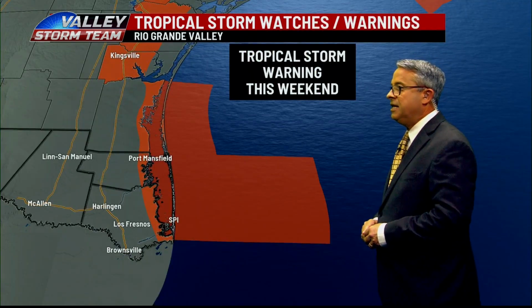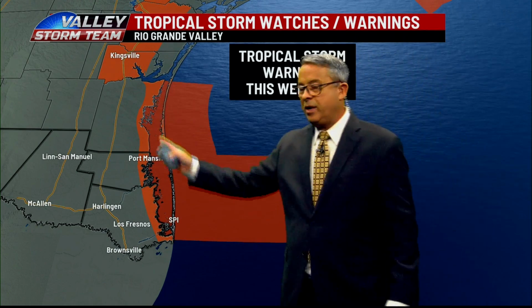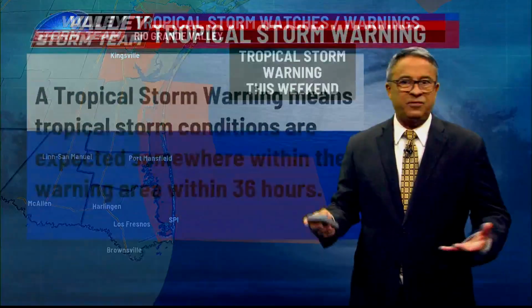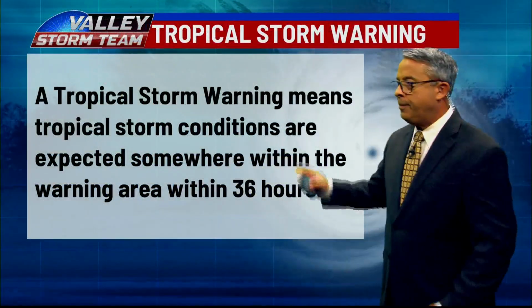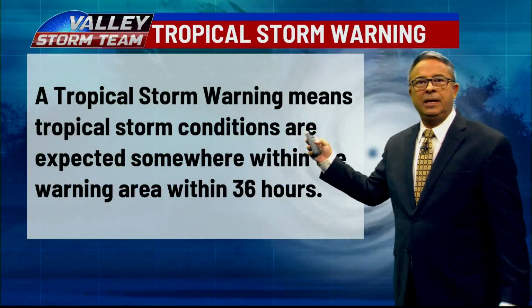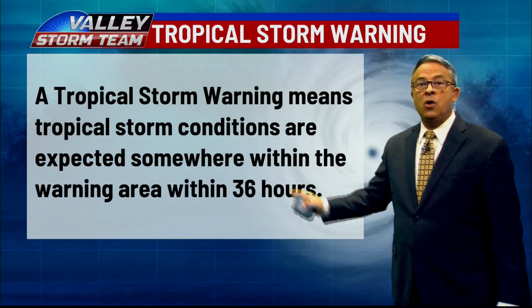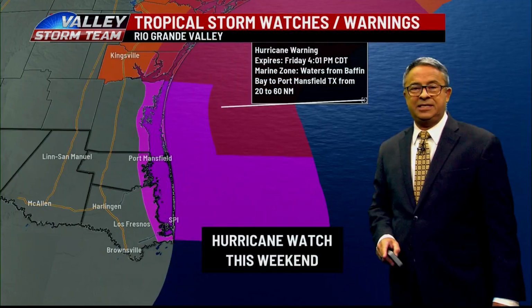And you can see the tropical storm warning is in effect for the Rio Grande Valley due to the potential wind gusts and surf and coastal flooding that we may see. So a tropical storm warning, what does that mean? Well, it means that tropical storm conditions are expected within the warning area within 36 hours.